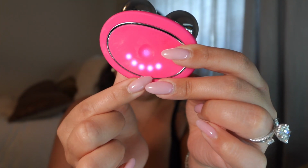I'm gonna put this all the way up because I've been doing this a while, but if it hurts, don't use it on its full setting if you guys have this. So the idea is that this is lifting. I will not lie, I spend a lot of time on my jawline because that is an area of insecurity for me. I think this makes a difference, but at the same time, it's not lipo, you know what I mean?